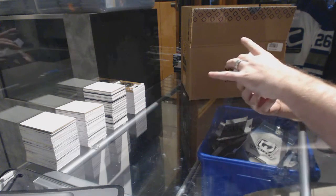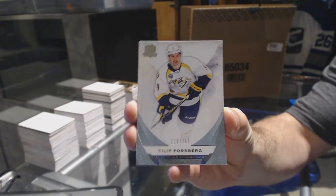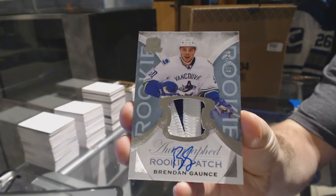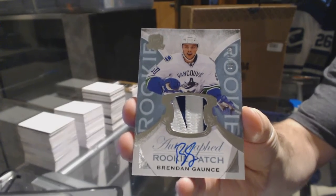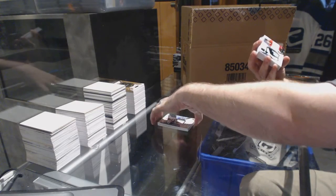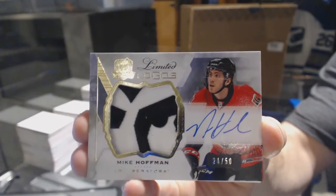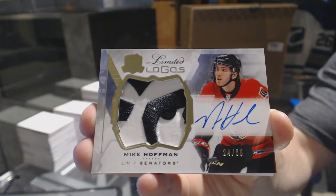All right, we've got for the Nashville Predators, 249, Filip Forsberg. Numbered 249 for the Vancouver Canucks, Brendan Gaunce. If you can't have one, why not have two? For the Ottawa Senators, that's a cool patch. A limited logos patch auto numbered to 50, Mike Hoffman. It's kind of a creepy patch too, isn't it? Mike Hoffman.